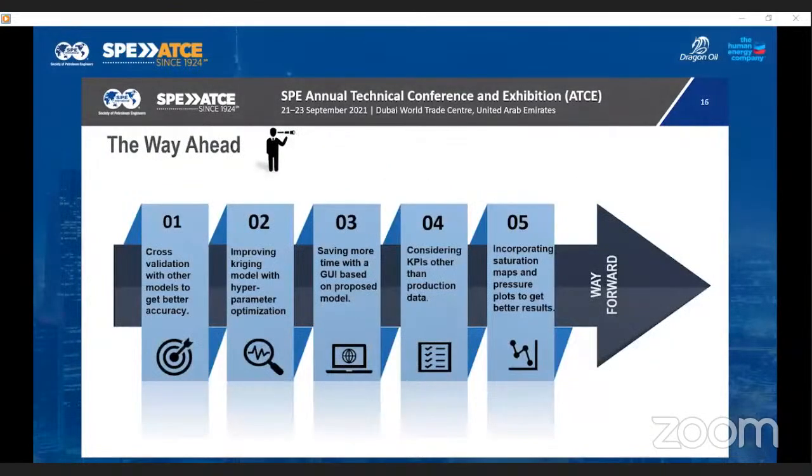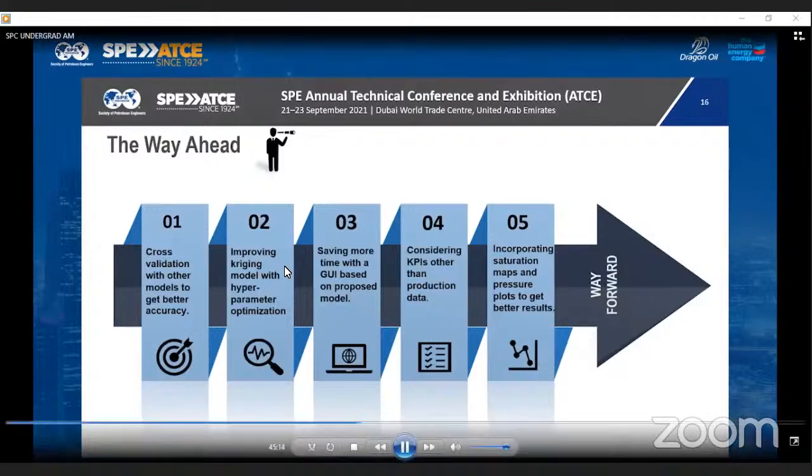These are cross-validation of this model with other models to get better accuracy. Improving the Kriging model with hyperparameter optimization can yield better results. Saving more time with a GUI based on the proposed model will help in the future. Considering KPIs such as net pay thickness and drainage area, other than the production data, can also give better results. Lastly, incorporating saturation maps and pressure plots to get better results.